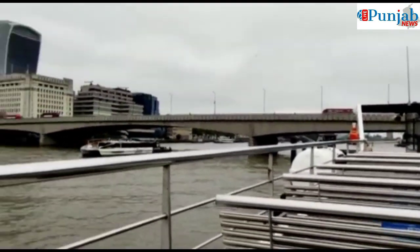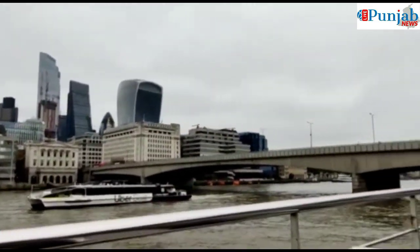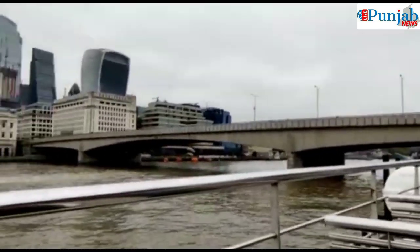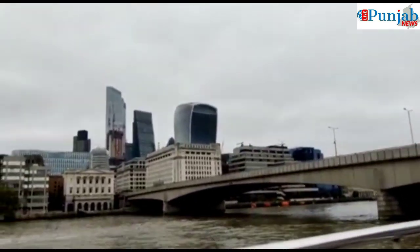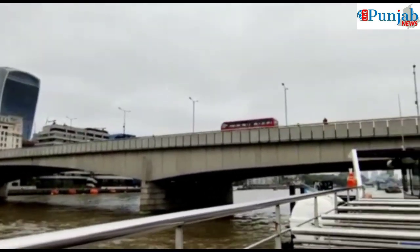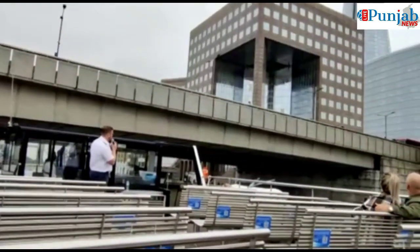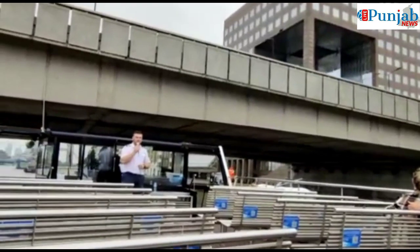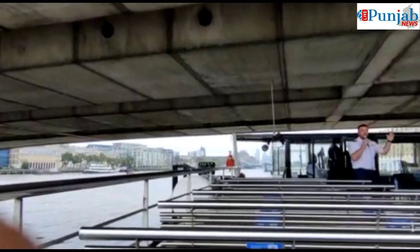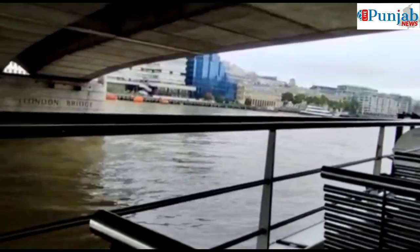Now, the next bridge you're going to go under, ladies and gents, is the world famous London Bridge. People come from all around the world to see London Bridge. And this is what you get. But in fact, it is the famous bridge. It's where the history lies. There's been a bridge here to span the Thames for over 2,000 years. The first one was built by the Romans, and the last one was taken down and sold to an American man. It now stands in Arizona. They've been burnt down, they've been shot down, and they've been taken down. But there's still a London Bridge here today.